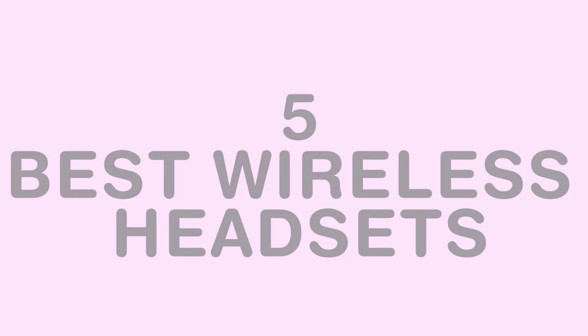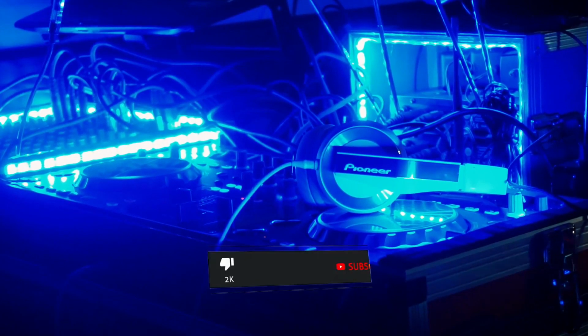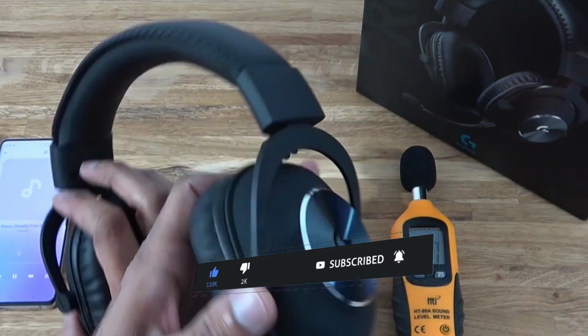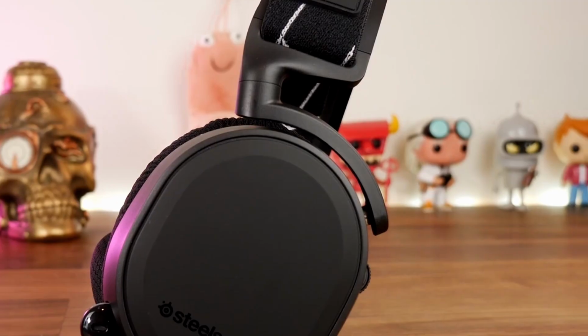Wires, wires, wires. They're always in the way. You're sick of them, and that's why you want a wireless gaming headset. The best of the wireless gaming headsets certainly aren't cheap, but that's because they're the best headsets money can buy. So without further ado, let's look at the first one.